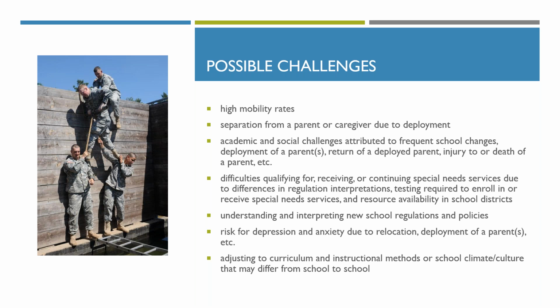And then also looking at being separated from a parent or caregiver due to employment, and how you have a family member or a parent who is missing out on some possible major life experiences for these students: birthdays, graduations, holidays, all of these experiences that are meant to be shared as a family. They may have someone in their life that is missing because of deployment. And then there's the chance that the parent was injured or possibly died while they were deployed. Again, a major emotional and psychological impact on these students.